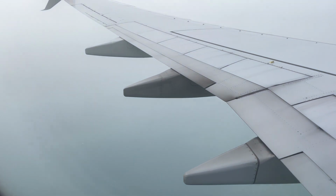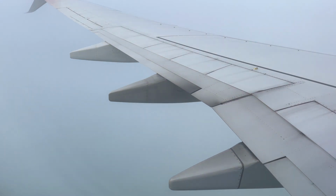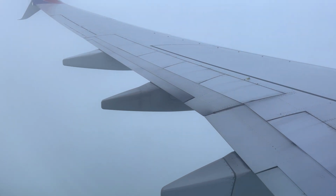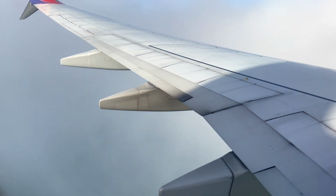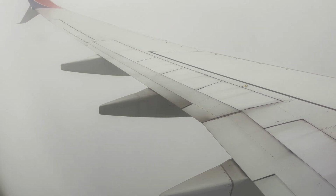The interior in this Southwest 737-800 reminded me a lot of the United MAX 9 that I flew on last year, which really was more disappointing in the MAX 9 than it was on this flight. Southwest is the original low-cost carrier. If you're European, you might be used to Ryanair or EasyJet. They kind of took the same model. There's no frills, but there's also no fees, which makes Southwest pretty easy to fly.